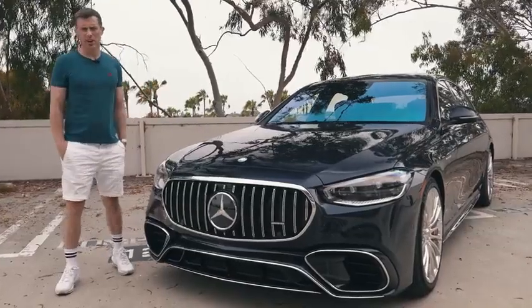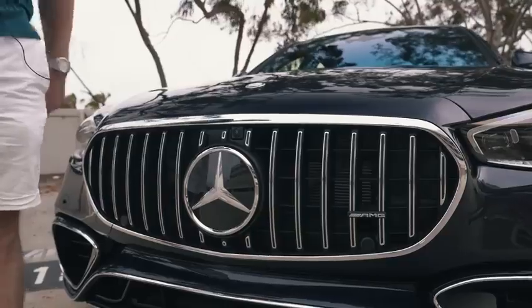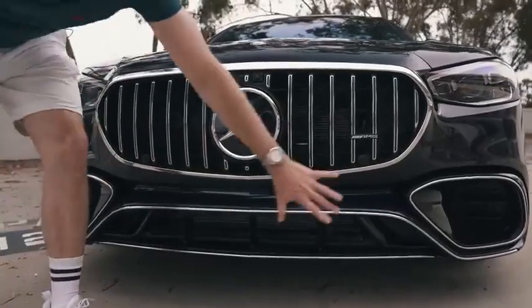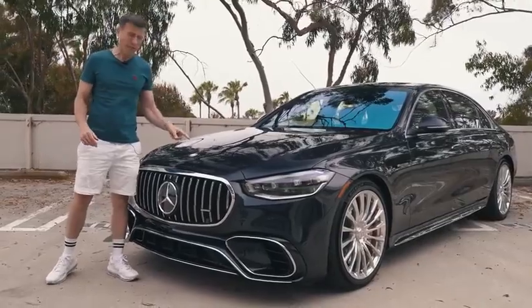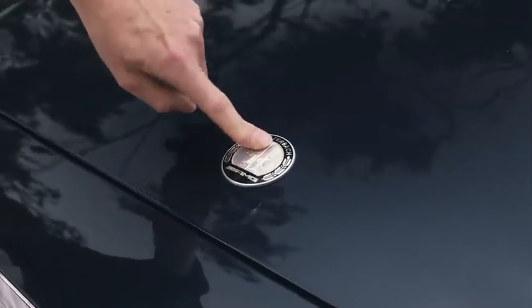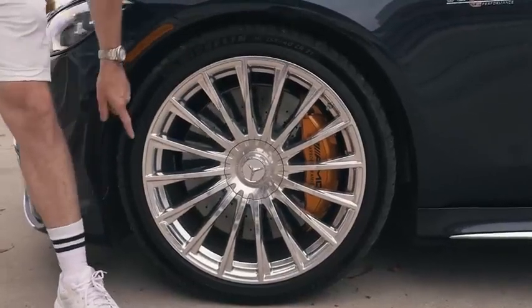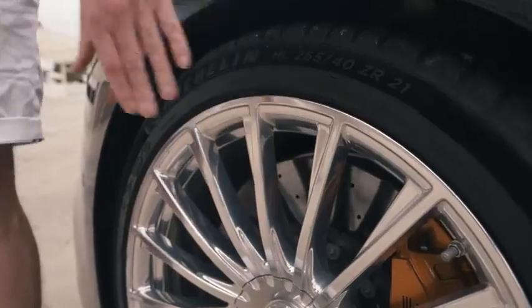AMG has tweaked the design of the S-Class to make it more aggressive for this S63. So you've got the big AMG grille here, huge air intakes in the lower part of the bumper, and for the first time ever on an S-Class, instead of a three-pointed star, you have the Affalterbach badge. Moving down the side, 21-inch alloy wheels as standard. I love the design of these. Looks so good, though I think they might be easy to curb.